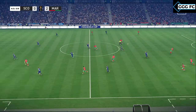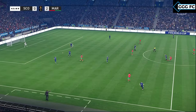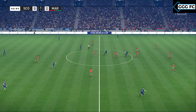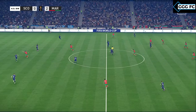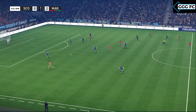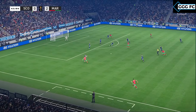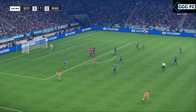Riyad. That's a lovely, neat pass. Calmly anticipates. Is onto it in a flash. McTominay. And no, that is pretty much the end of that. Oh, such a clever touch. Unahi. Now it's Brahim Diaz.